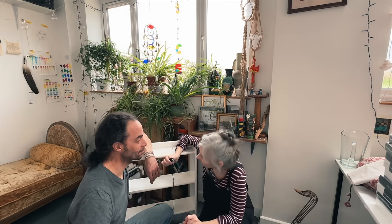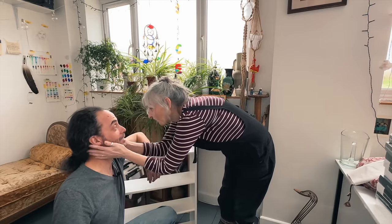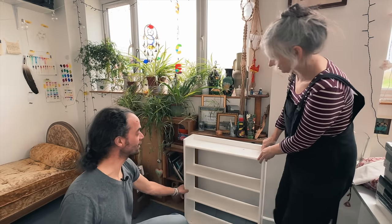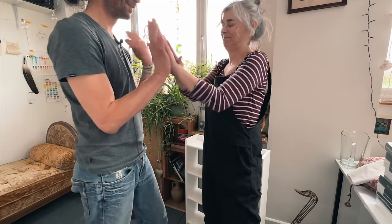Okay, so I'm in the way now, aren't I? No, you explain what we're doing. So as it turns out, this little shelving unit almost fits under there. So we're going to take the shelf off the wall, put it on top of here, and then that'll fit in there.